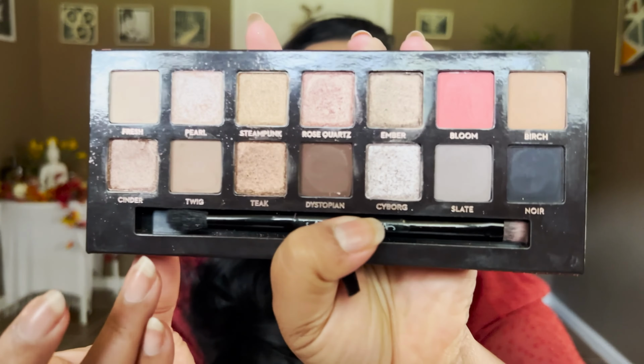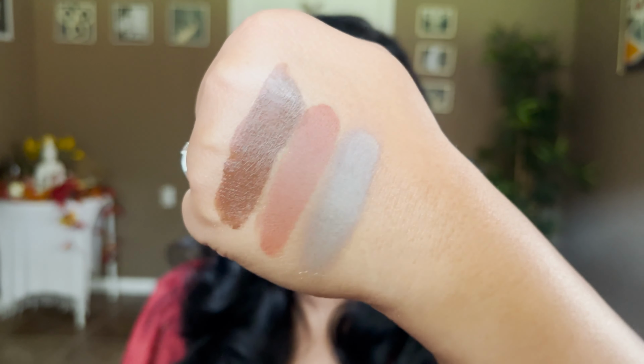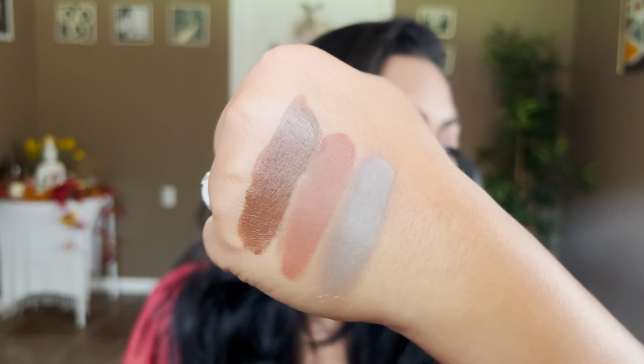The next shadow in the palette is called Winner, and this is the gray shadow in the palette, and this is being duped by my Sultry palette, and the shade that I'm duping it with is called Twig. So let's watch that. So that dupes the shade called Winner.